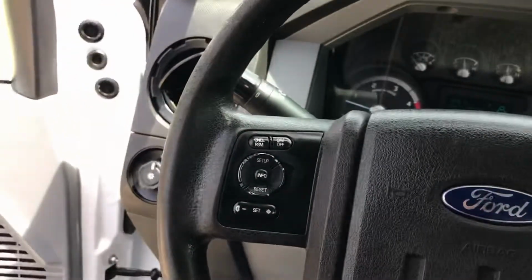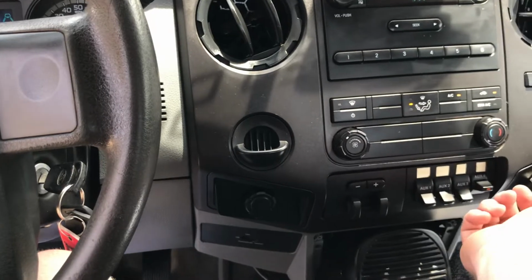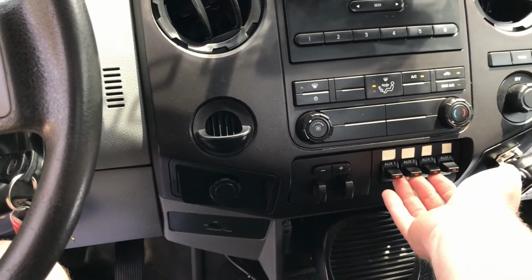175,257. I don't know if you can hear that noise or not, but like I said, that is a normal characteristic on these trucks. Turn the PTO off and it goes away.